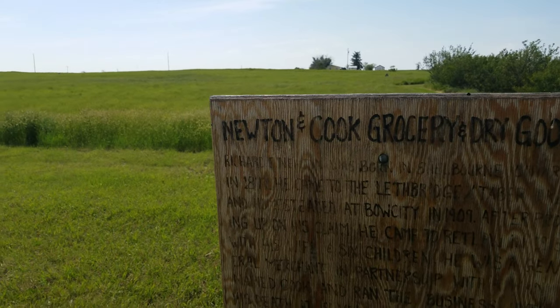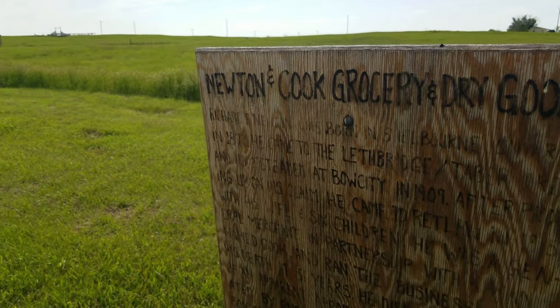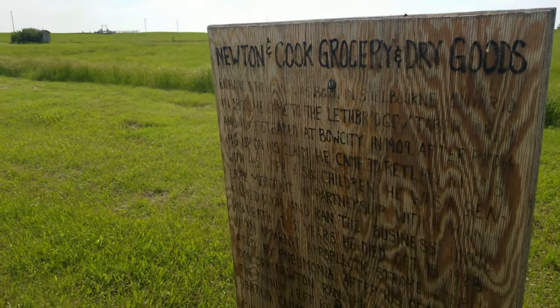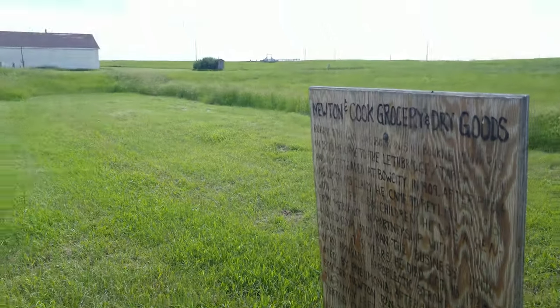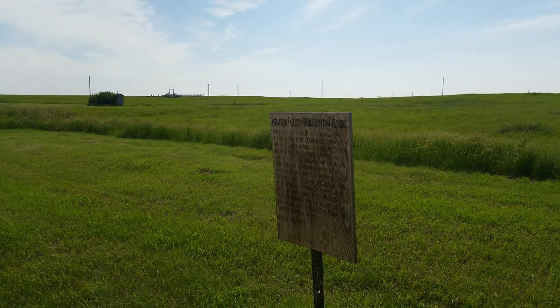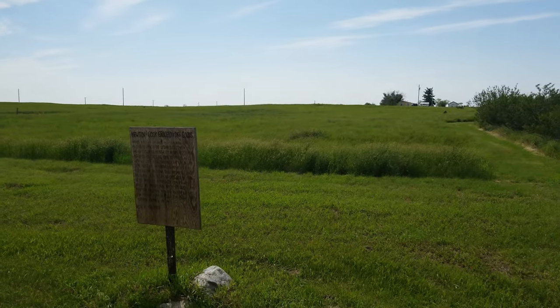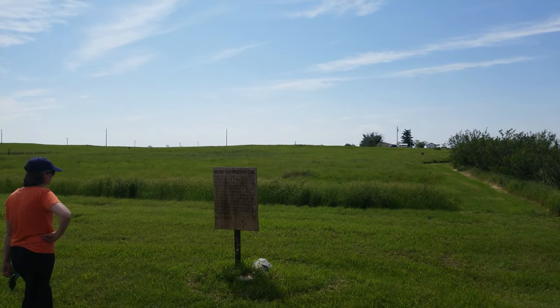One of the things Retlaw has done a fantastic job with is putting up all these signs that show you where some of the old buildings were and give you a quick overview of some of the history of them as well. This was the Newton and Cook Grocery and Dry Goods Store. Nothing here now except an empty lot, but you can imagine what once was.